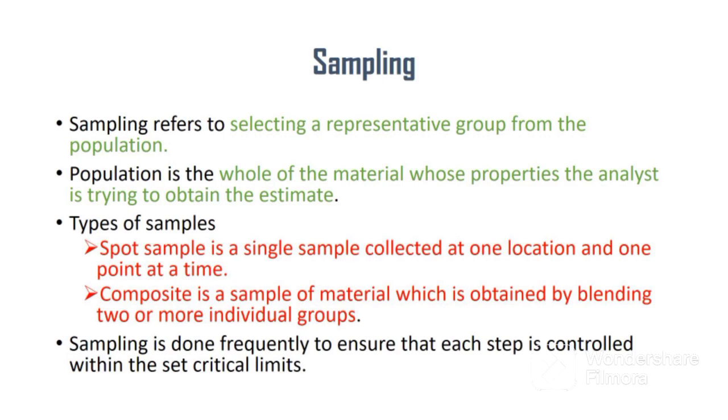Now the second type is composite sample. Composite sample is a sample of material which is obtained by blending 2 or more individual groups. For example, if I need a composite sample of clear juice, the sampler can pick the first sample at 7 AM, put it in the lab, wait for another 2 hours, pick another sample, come and mix with the first sample to make composite sample. Sampling is done frequently to ensure that each step is controlled within the set critical limits.